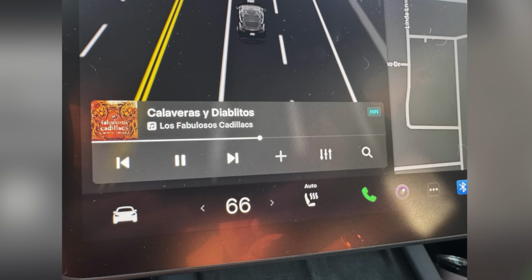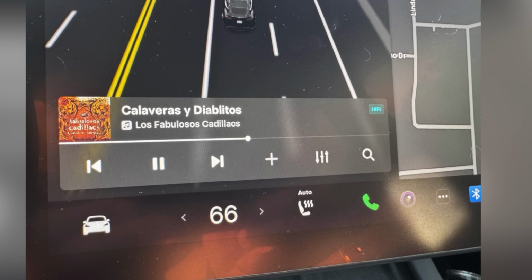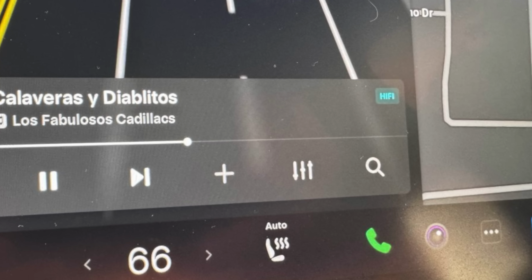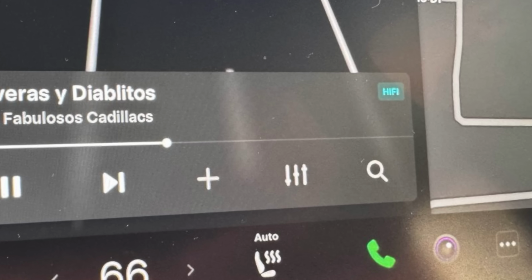Other features rumored for a while would be things like high fidelity audio. Someone even captured a photo of Apple Music in hi-fi mode, but this is again something we've seen in other vehicles that Tesla teased for a while, or I think it's been unofficial. There's been some code suggesting it's coming, and I think it was supposed to happen last year and it didn't happen, so that could be something we see this year.